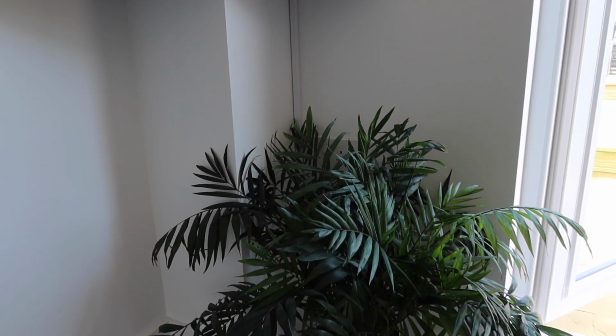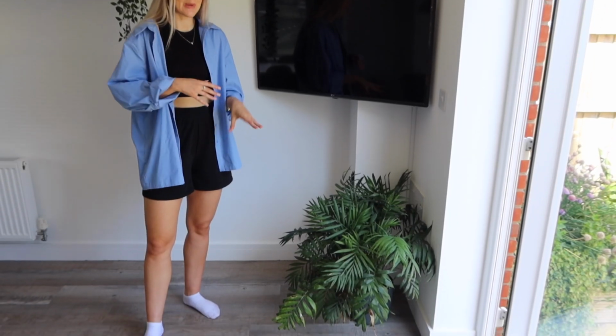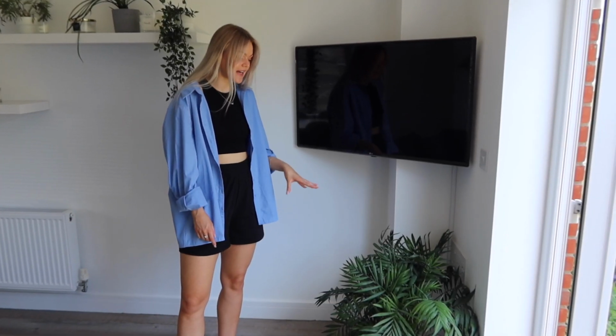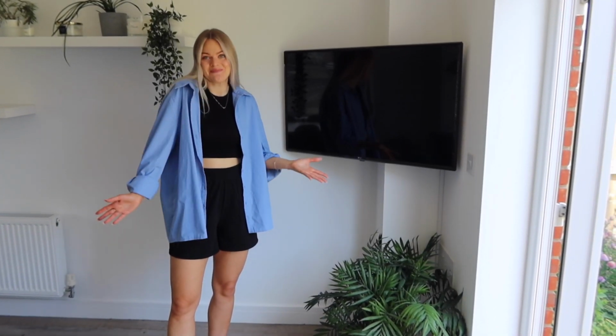And then over here we have the TV and then this plant, which I actually got online from Patch Plants. I was a bit skeptical about buying plants online. I quite like to see them in person. This one turned out really nice and it stayed alive, so can't complain.